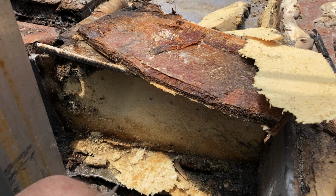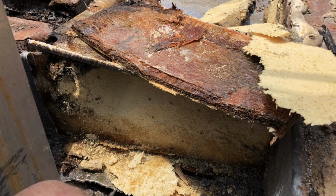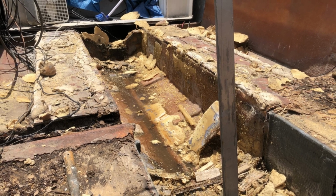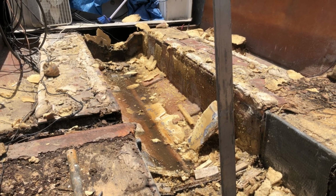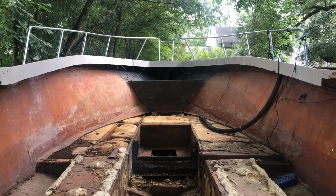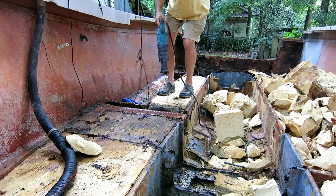Now, right on the way home, the boat pulled so much better, because I probably had taken 2,000 pounds off of it, plus the 2 outboards. I got home, I could finish cutting out the rest of the transom, because the outboards weren't on it anymore. And then I started tackling the foam, which was a lot of it.